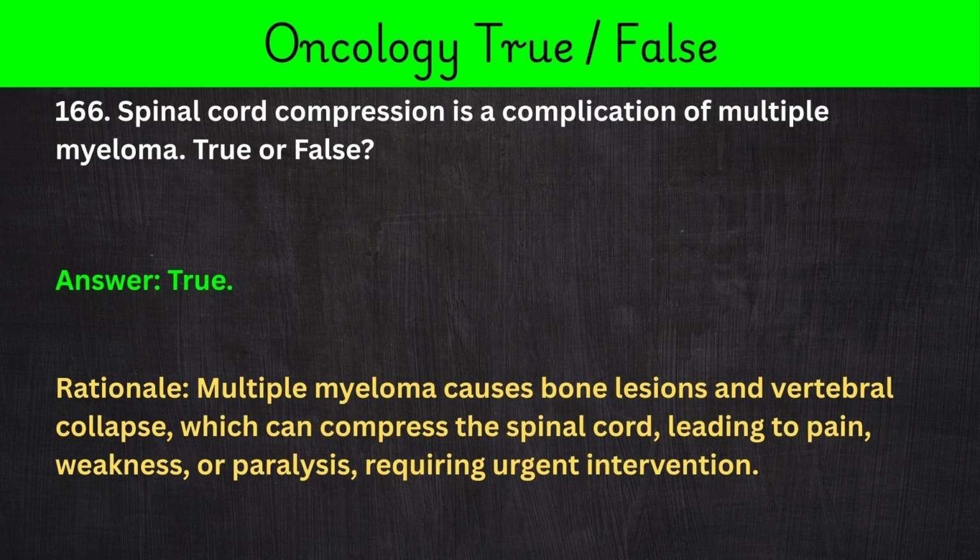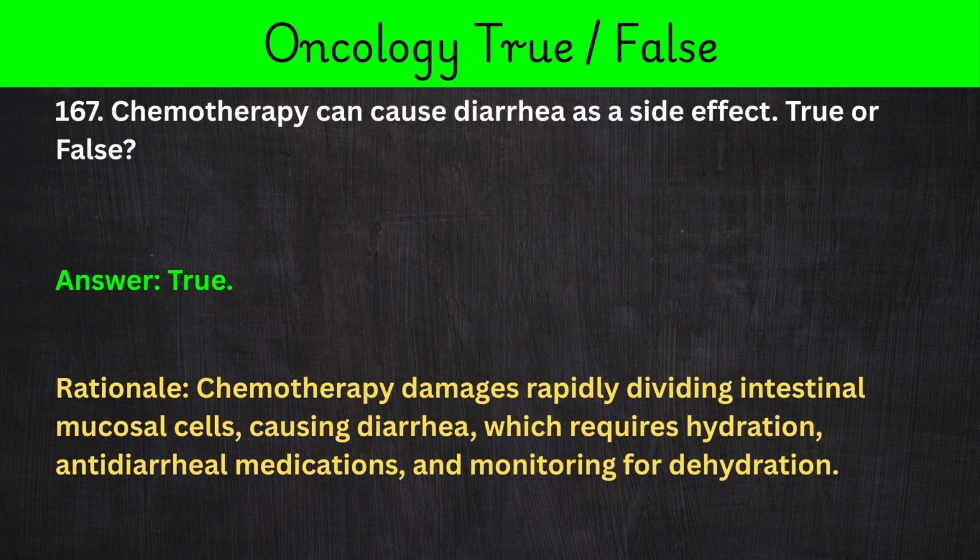166. Spinal cord compression is a complication of multiple myeloma. True or false? Answer: true. Rationale: multiple myeloma causes bone lesions and vertebral collapse, which can compress the spinal cord, leading to pain, weakness, or paralysis, requiring urgent intervention.